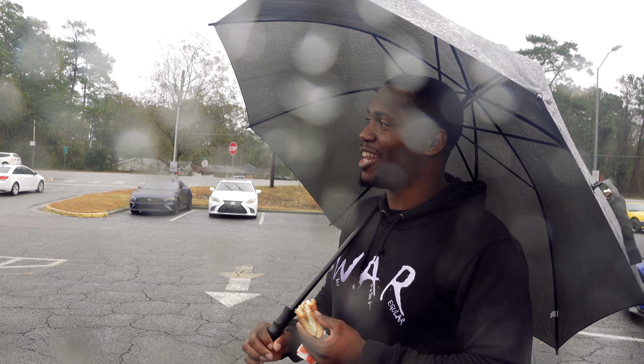Got you another Ford Super Duty out here. Like I said, please forgive any beads of water on any of the lenses here because it's kind of out of my control. This is a car and truck club called War. These guys come together.